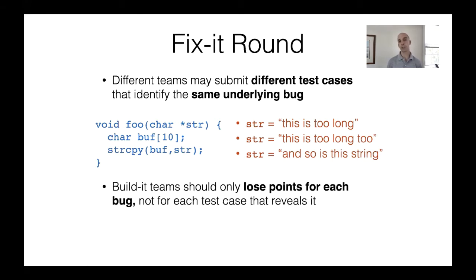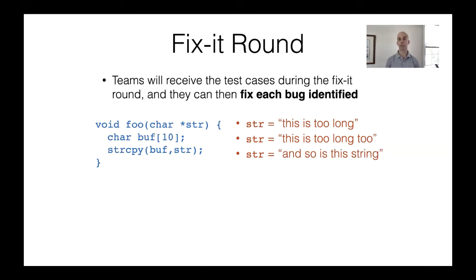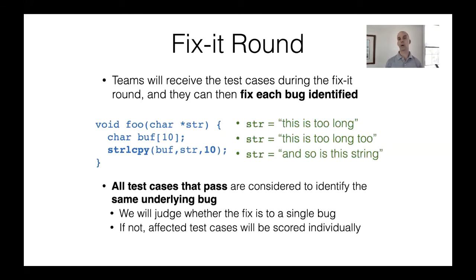So build it teams should not lose points for each of these exploits. Instead, they should only lose points for the bug itself, that is the buffer overrun. To show that each one of these tests is in fact evidence of the same bug, build it teams are able to fix that bug. So in particular, they could replace strcpy with strlcpy, therefore preventing the buffer from being overflowed. And now all of the tests should not fail anymore.